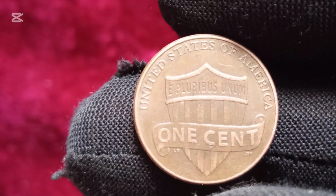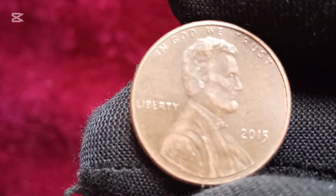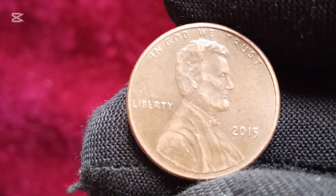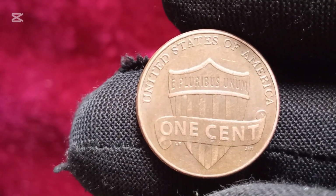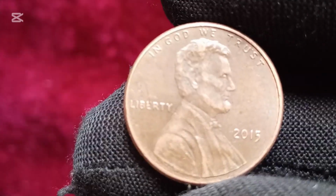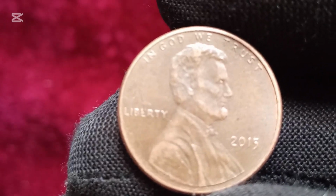So, what exactly makes the 2015 Lincoln penny stand out and why is it worth more than just 1 cent? Well, there are a few key factors that play into its rising value. First, we need to address the fact that the 2015 Lincoln penny is part of a very limited series. As I mentioned earlier, 2015 marks the final year for the Lincoln Memorial reverse. This makes the 2015 penny the last of its kind, a rare occurrence for any coin series.